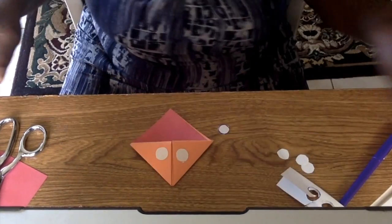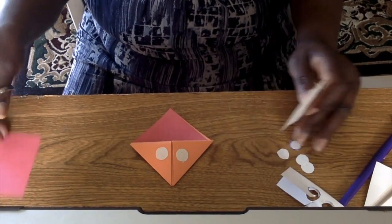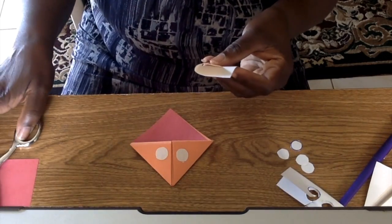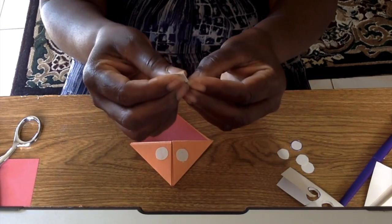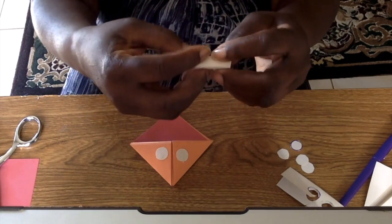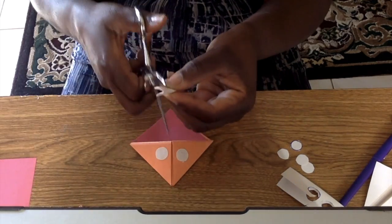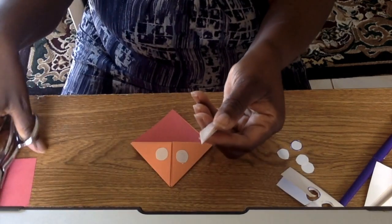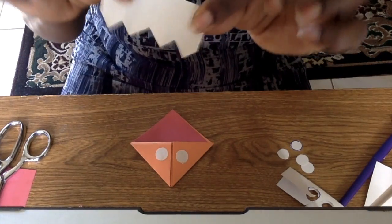All right, so now I need some teeth. I'm going to take another little piece from that strip that I have, and let's see. I think what I'm going to do is fold it and fold it again. Maybe, no, that's enough. I'll fold one more time. Well, we'll see. You'll have to figure out how many teeth you want your monster to have. And then I'm going to cut a little triangle off the edge, and that should give me some monster teeth.